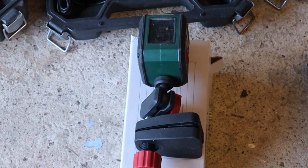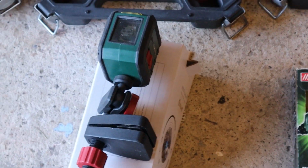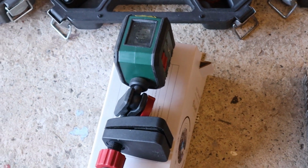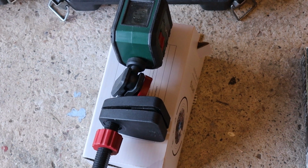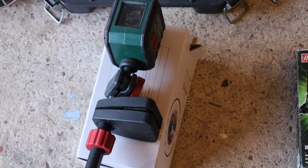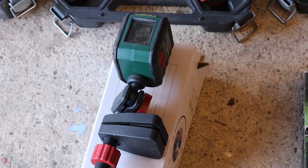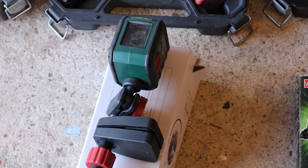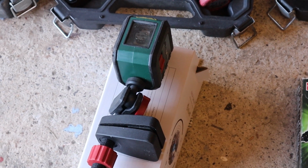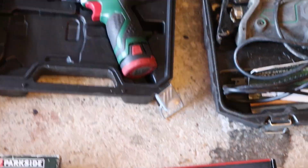This is a laser level. This didn't come in a blow moulded case, unfortunately. I think I lost the original Lidl's box, so I just keep it in some box a camera came in or whatever. But great for clamping onto stuff. I used that when I was doing the man shed to line up cross members and wallpaper and things like that. It's pretty handy for that.